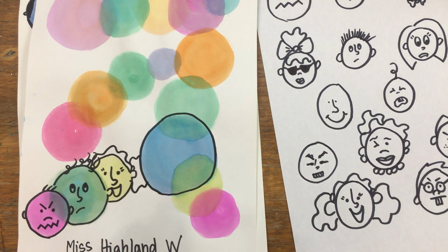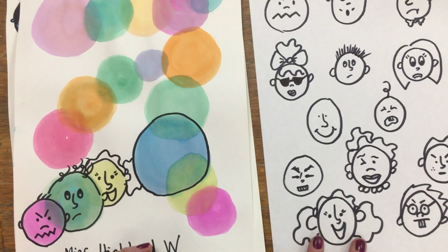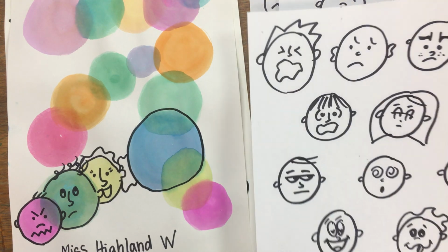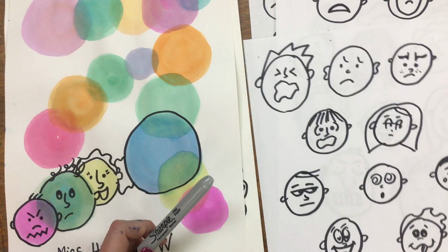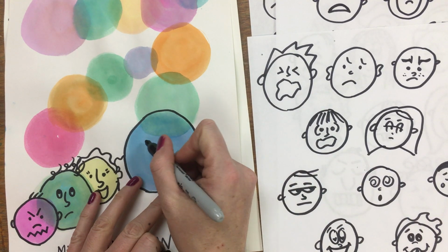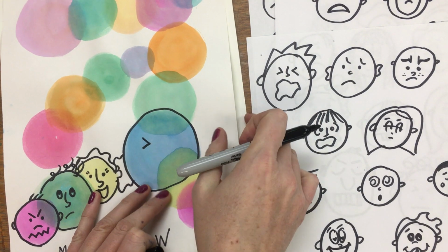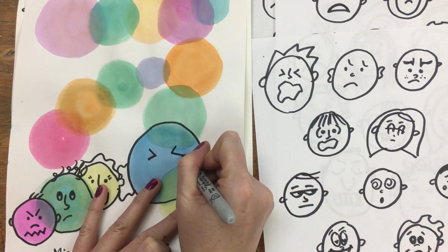So I'll do one more, and this is sadness. I'm going to show sadness in the blue. If I were looking at sadness, let's see. Maybe I'll use him for sadness. So the first thing I do is his eyes are like V's going to the side. So if you turn your paper this way, it looks like a V. And then I do another V this way.